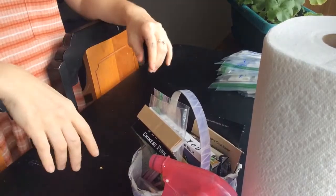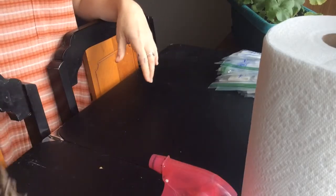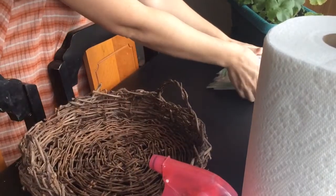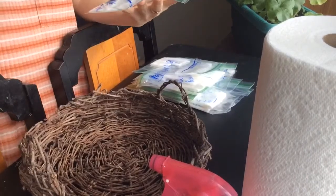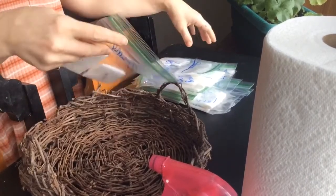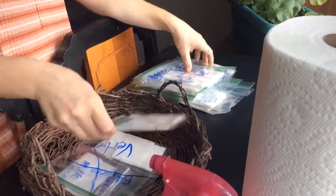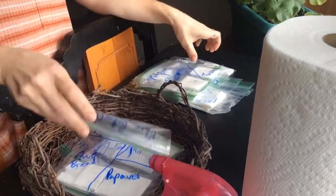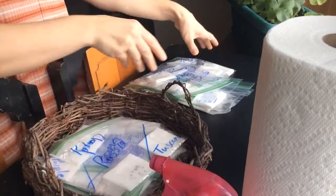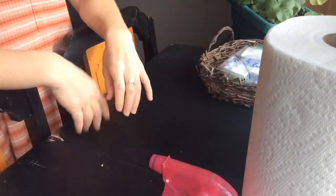Alright, so I finished going through all the seeds. I actually started combining them in bags and just differentiating between seeds by size of the paper towel I was using. So I've got all my flowers and I've got all my vegetables that I need to get started early. Started in paper. And I'm putting them in this basket and leaving them on this table because this is a decently warm spot, but not too hot.